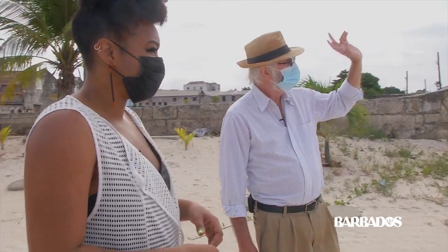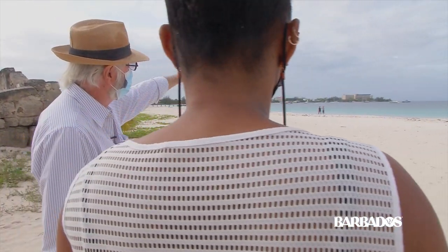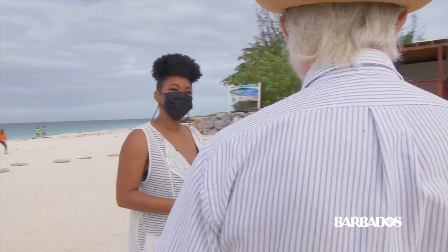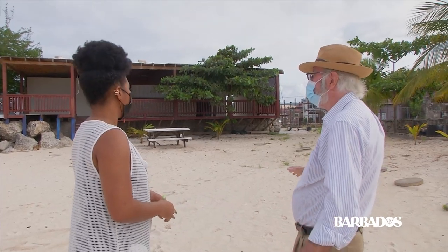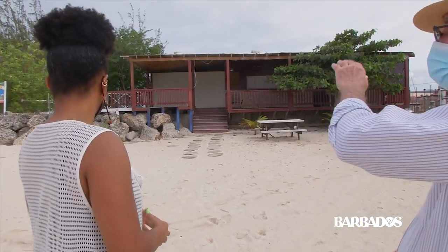Where the Hilton is over there, you can see a fort at the very end of the little peninsula. That's Charles Fort. And over here on the pierhead, which in the 18th century used to be called the Mole Head, there was another fort, Fort Willoughby. The base of it is all hidden under concrete today. And on the other side is James Fort. So Bridgetown was protected by three big forts. And where Brighton Beach is, you also had a battery, like a small fort, called Ormond's Battery.